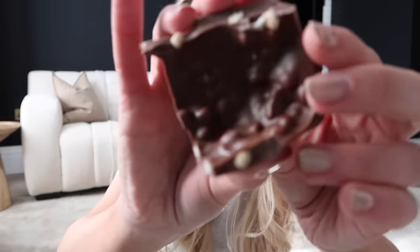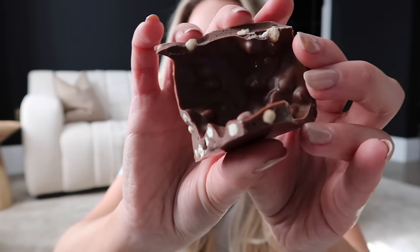Just look how chunky it is when you get a piece of it. It's got little bits of biscuit in there. Honestly, divine.